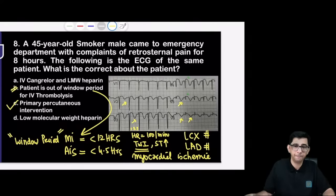But when the patient arrives, we have no control over that. The patient can come at any point of time. PCI can be done very safely up to 24 hours. Most hospitals would prefer to do it earlier. But these are two different concepts, sir. One is door to balloon time, that is when the patient has come into the hospital.